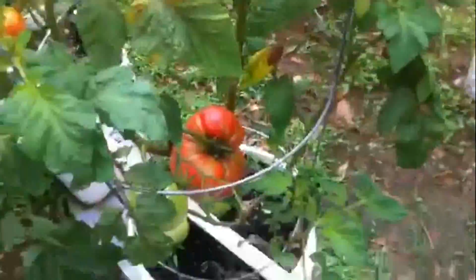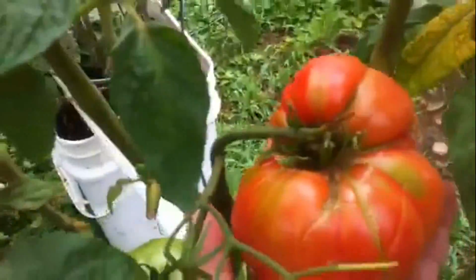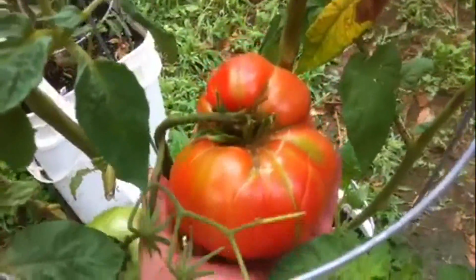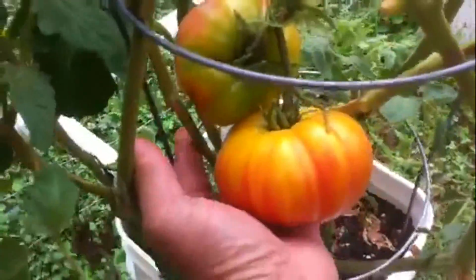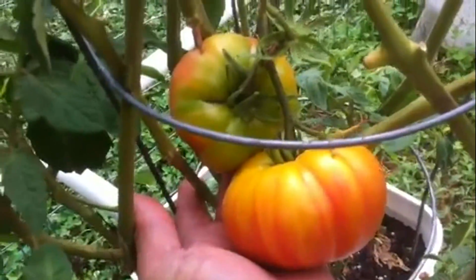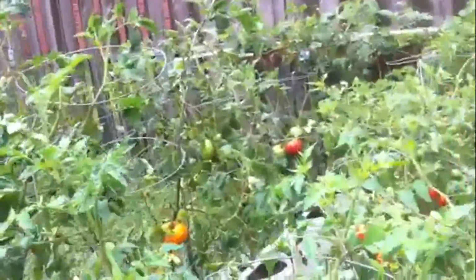Some more Super Sweet 100s. That is about ready. I'd say that's a good pound tomato right there. These are all from plants that I started from seed, and I got those seeds from purchasing heirloom tomatoes at the store.